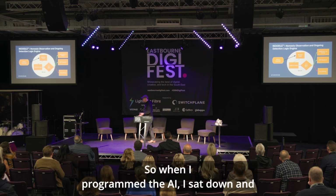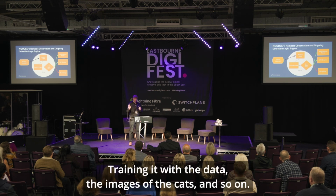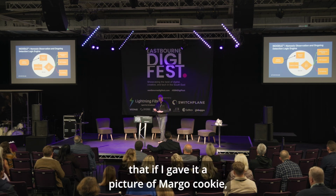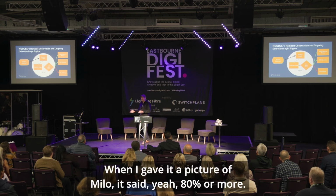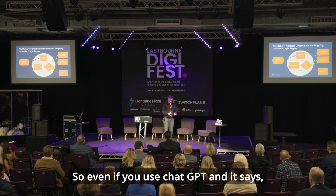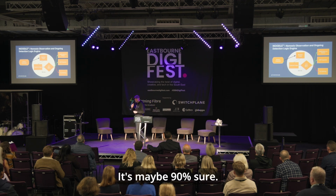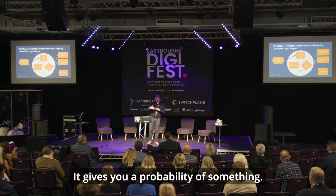Then it sends the image to my AI. When I programmed the AI, I spent a couple of hours working on this solution, training it with the data, the images of the cats, and so on. And during my testing, what I found was that if I gave it a picture of Mog or Cookie, it would say, yeah, there's a 40% chance of that being Milo. When I gave it a picture of Milo, it would say, yep, 80% or more. And that's how AI works, by the way. It works on probabilities. So even if you use ChatGPT and it says, yes, I'm absolutely certain that this is true, I promise you it's not. It's maybe 90% sure. It gives you a probability of something.